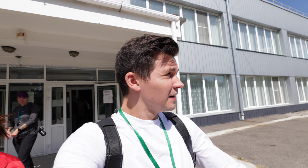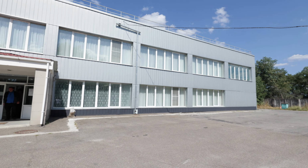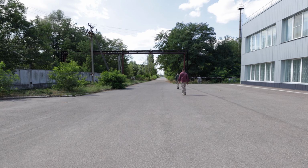It's bright. And this is what the building looks like from the outside. If you guys drive down to the very left of that road over there is where the Chernobyl power plant is. Hopefully we're going there next.